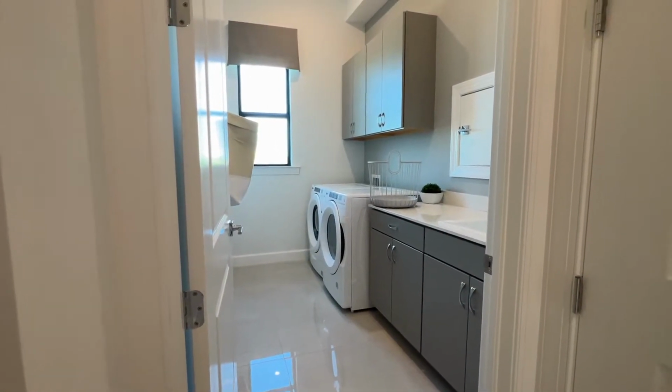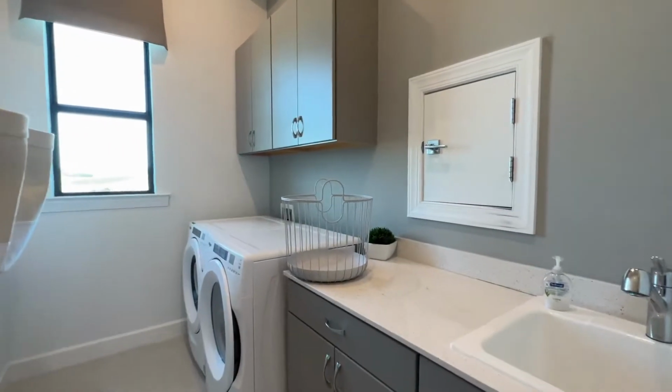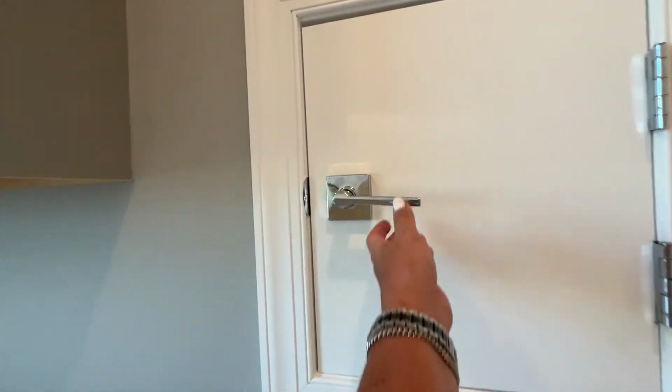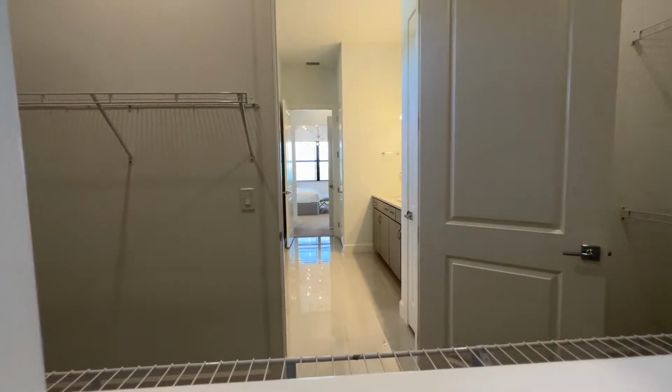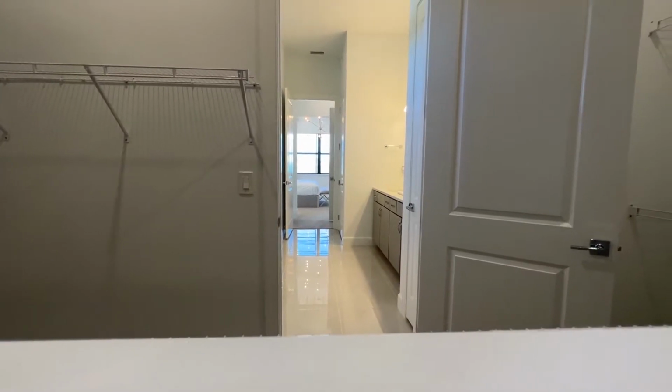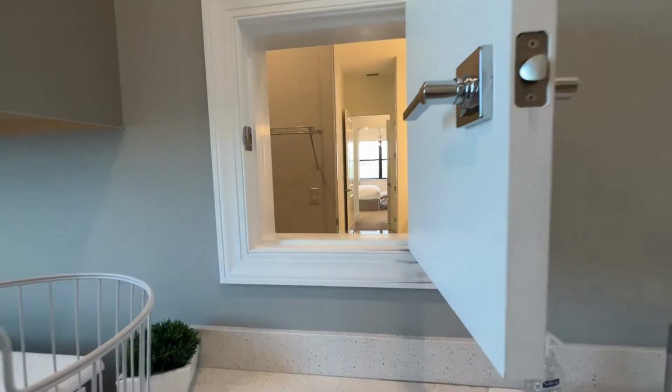And I've got to be honest, this is one of my favorite features that I've ever seen in a Pulte floor plan. Check this out. Oh yeah, that's the primary bedroom ensuite right there. You've got a little laundry chute. How awesome is that?